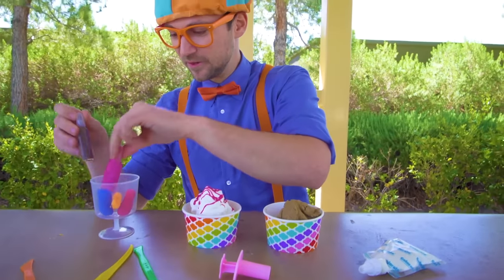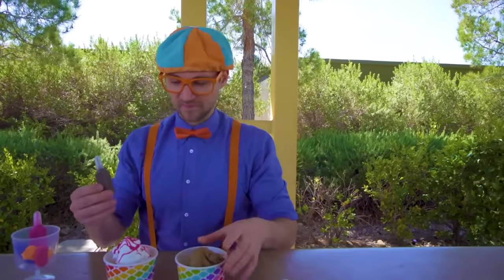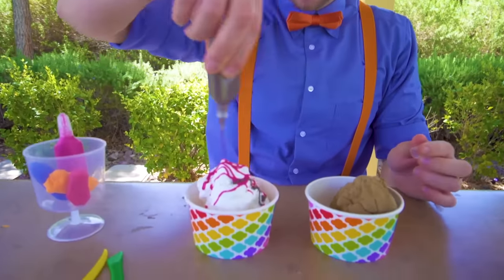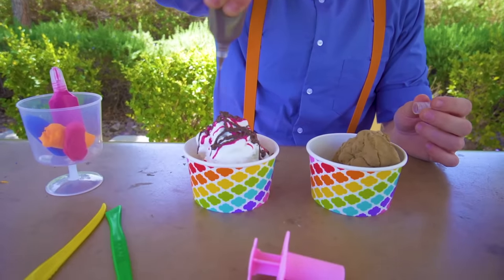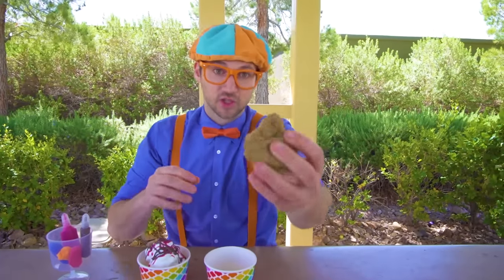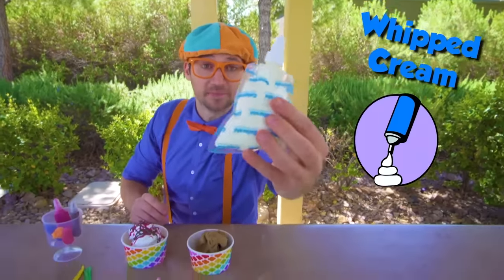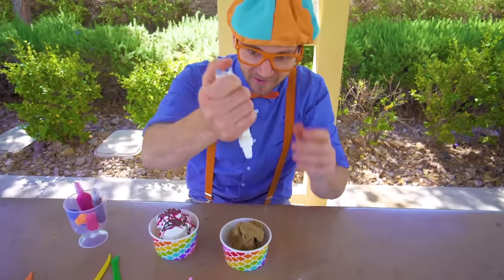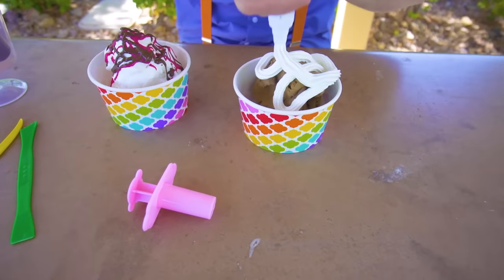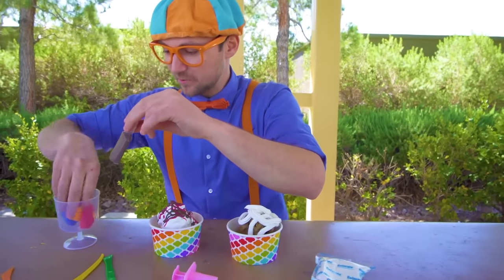Yum! Ooh, and look at this one. That's like chocolate syrup. Whoa. Oh, let's put some over here again. All right. Yum, that looks tasty. And what we can put over on the chocolate ice cream is maybe some whipped cream. Yum, here we go. Oh, that looks tasty.